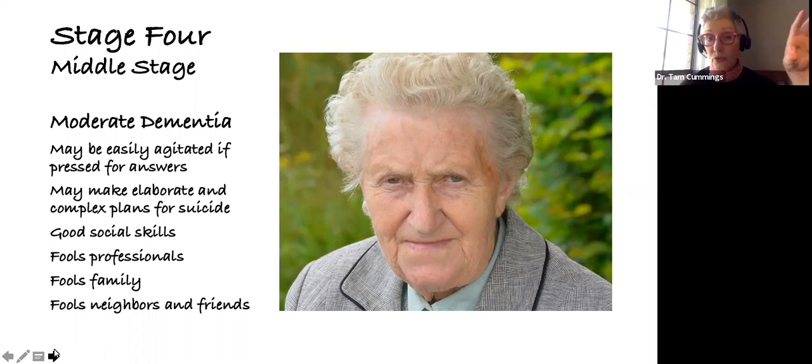So stage 2 is mild cognitive impairment. Stage 3 is the beginning of dementia, typically when the spouse notices. Stage 4 is moderate dementia, and typically when the adult child notices something is wrong. And usually the adult child gets fussed at pretty severely.